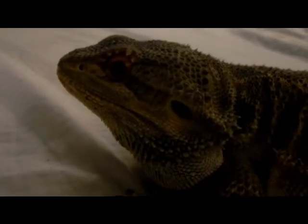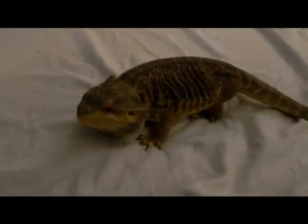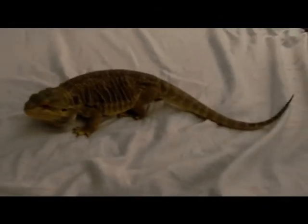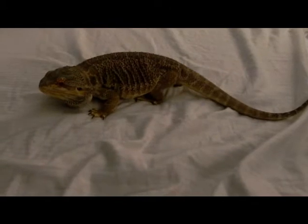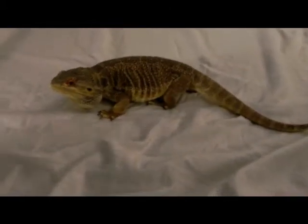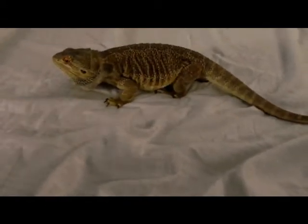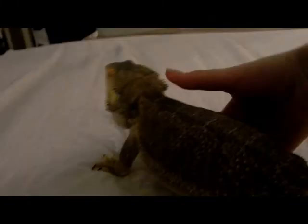I don't think she knows what to make of this eye looking at her. Or maybe she just wants to go to bed. I think she's looking for a sleep spot since she's on our bed right now. When she is interested in mating, she does this interesting mating dance, and she bobs herself up and down, and it's pretty interesting. I don't think she's really interested in that right now.